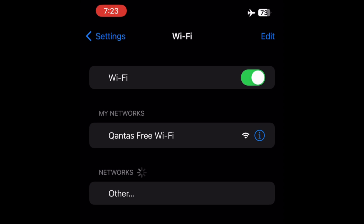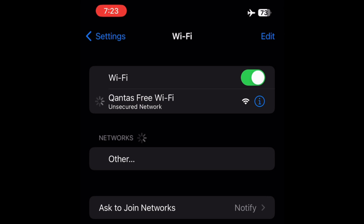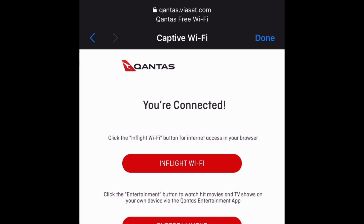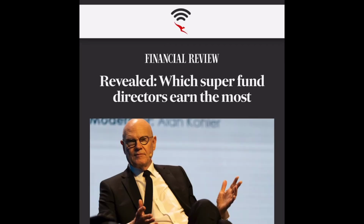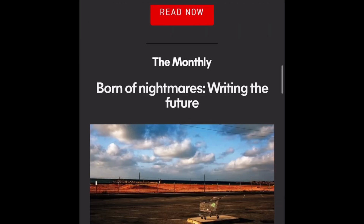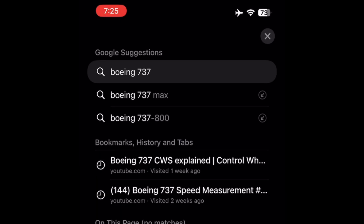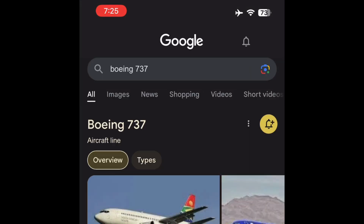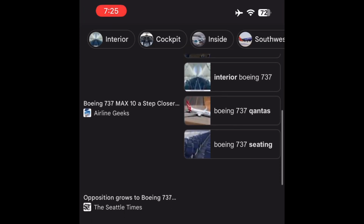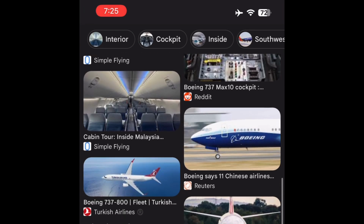So now that we are on our way up to our cruising altitude of 35,000 feet, I thought I would test out the free in-flight Wi-Fi. Not all Qantas aircraft these days have these, but most of them do, including the 737. The Wi-Fi I found wasn't too bad. It wasn't the fastest, but for in-flight Wi-Fi it was pretty good if you just want to read news articles or Google things. I probably wouldn't go watching a YouTube video, but now here I am just testing out, searching Boeing 737, and it did in fact load pretty quick, and the images were able to keep up to speed. So all in all, it was pretty good Wi-Fi just for a quick hop over to Melbourne.